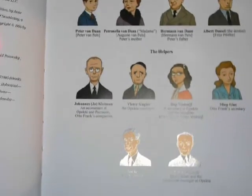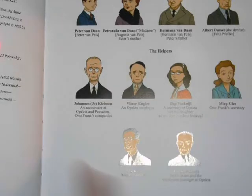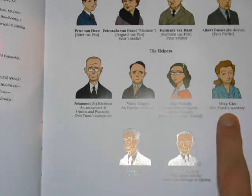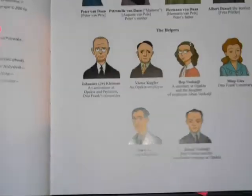There are also some helpers in the story, as the author calls them. These are people that worked in Anne's father's office. So Otto had all of these colleagues working with him, and they work in the office where they are hiding in the annex. Every day they go to work, but they also check in on the Frank family and make sure that they have food, supplies, and other resources so that they can continue living in secrecy and have the things that they need for survival. So we have Johannes, Victor, Bep, Miep, Jan, and Johann.